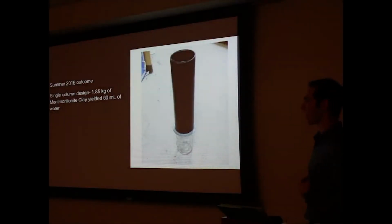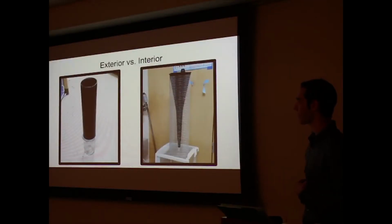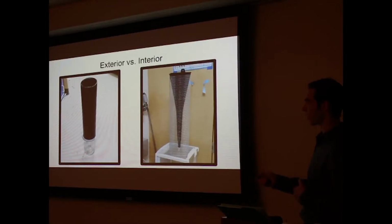So this was the final design that I came up with over the summer, and it's just a single column design. This column can hold almost 2 kilograms of this montmorillonite clay and produce that 60 milliliters of water. So I'm going to go into how exactly it's able to do that. It's a pretty simple design. We just have an outer shell, and inside that is this wire mesh with a cone inside of it. What you don't see is that where I put the clay was between this wire mesh and this outer shell, so there'd be a very thin layer of clay there.